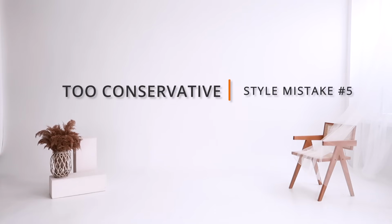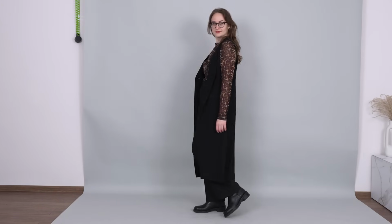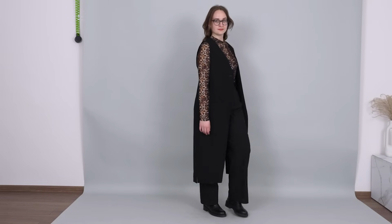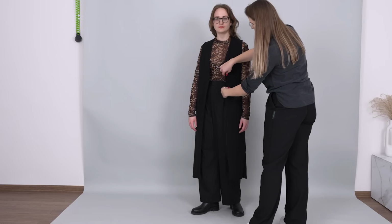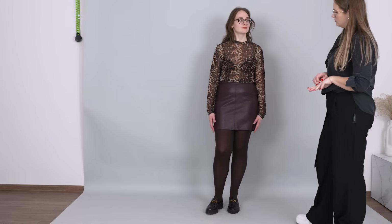Too conservative. I really wanted this outfit to work, as a long line vest is really a very flattering piece, especially for pear-shaped ladies. But I am not too sure. It looks a little bit conservative, it also lacks energy and comes across as outdated. So we swapped for a burgundy miniskirt with matching tights, which adds color and energy to the outfit and still helps to maintain really nice, elongating proportions.